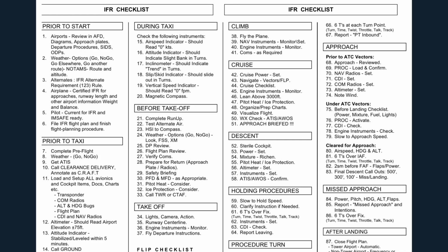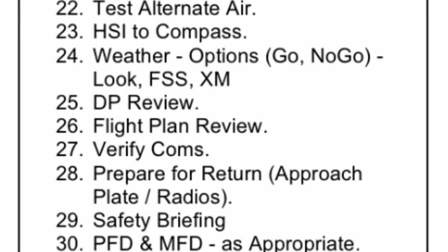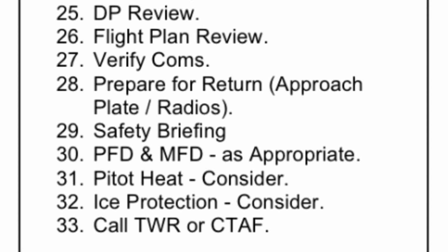Okay. So here's the before takeoff IFR checklist, right? Run-up is completed. Yep. Alternate air. I'm sure it works just fine. HSI, sync to the compass, 134. Yep. Weather is 1800 overcast. We're going to call Tallahassee on the ground and get a clearance. Departure procedure, they will tell us. Right. My plan is loaded. Comms are verified. CDI is in GPS mode. It is in GPS mode, right? PFD, MFD are set. Yep. And we don't need pitot heat, don't have ice protection, and we will call approach.